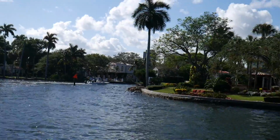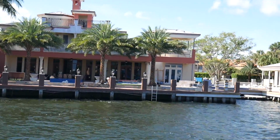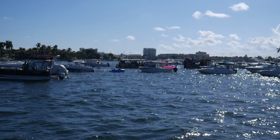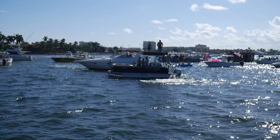One of the first experiences you'll have at this boat show is figuring out how you're going to get around to the different locations. We chose the water taxi, and as you can see by the images you've seen here recently, it's a pretty incredible experience, and all these water taxis will have some kind of guide on them that will explain what's going on as you're going through this.